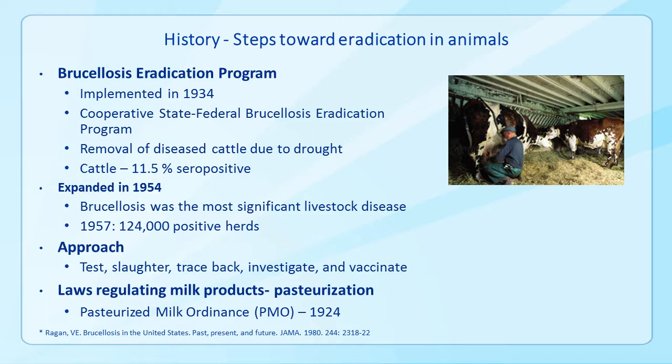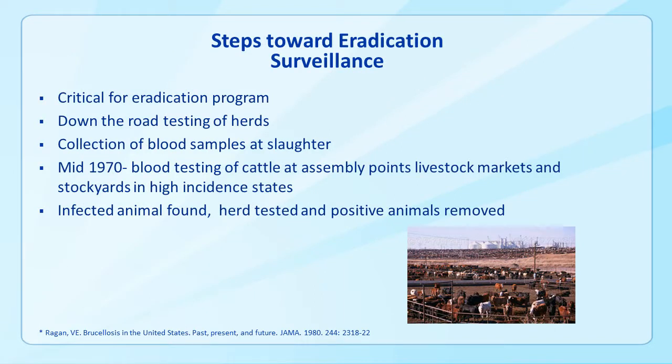The program expanded in the 1950s, and brucellosis was considered the most significant livestock disease in the United States. And per the prior slide, there were about 124,000 positive herds in the U.S. in 1957. Again, the approach was to test, slaughter, trace back to the herd, investigate, and then vaccinate. There were also laws implemented, such as the Pasteurized Milk Ordinance in 1924, to protect consumers of milk products. Steps towards eradication involved some pretty rigorous surveillance, which was critical for the eradication program.